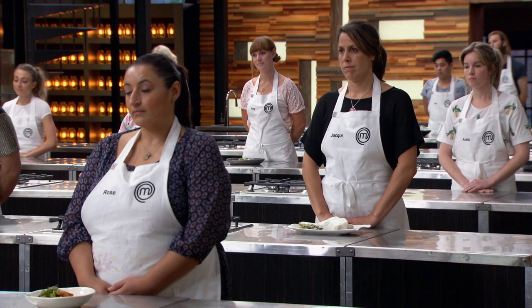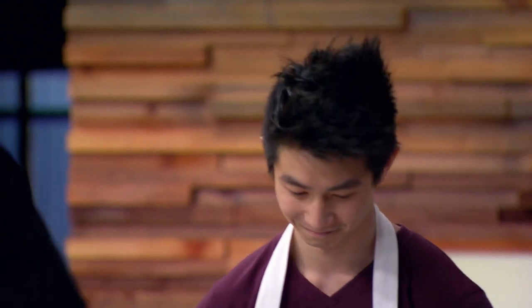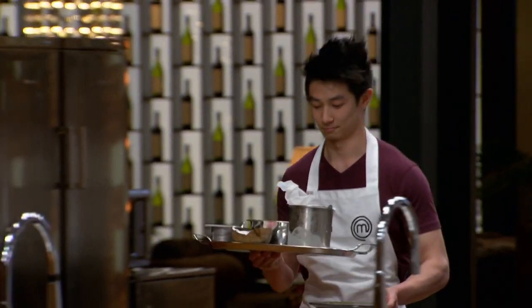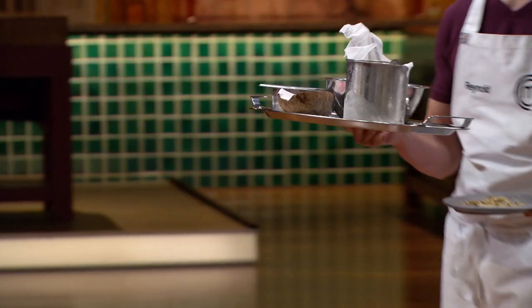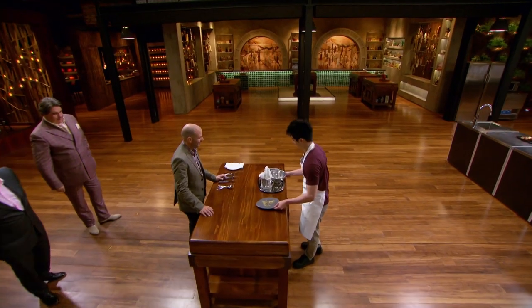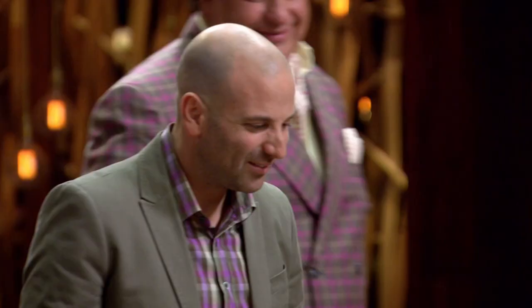Well, this is it, the last spot in the top five of this Mystery Box Challenge. And that last spot belongs to... Reynolds. The judges really want to see some passion in me, and the way I'm going to sell that to them is through my plating. Love it. Love a little plate up at the pass. Yeah, I like this. Right, off you go.